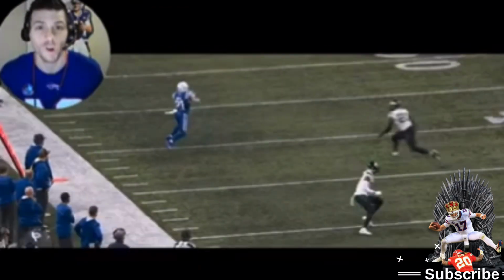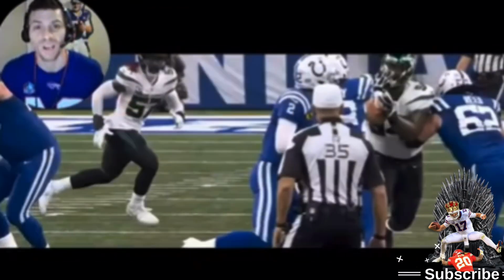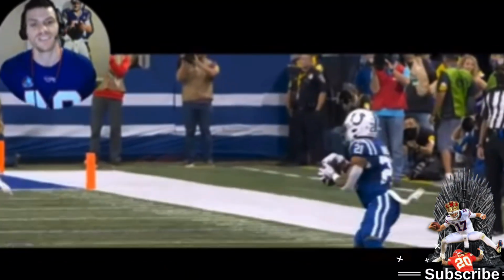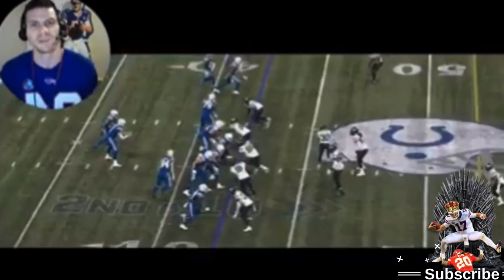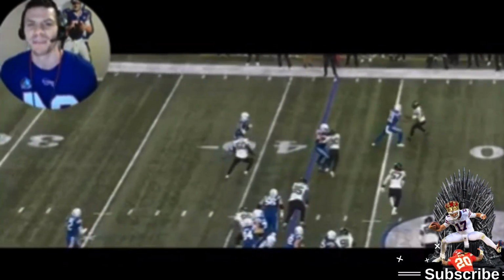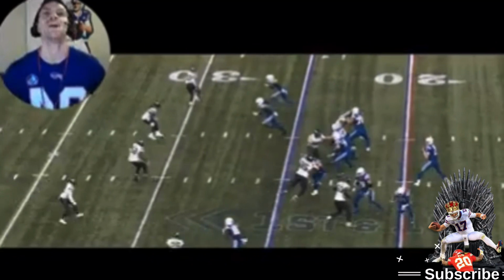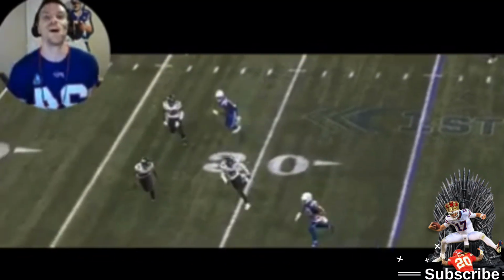The chemistry him and Coach McDermott have flows through the rest of the team. They set the foundation. McDermott sets the culture, and the Bills players make it happen. And Bills Mafia cheers them on. Let's go!